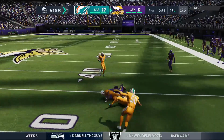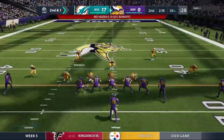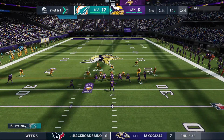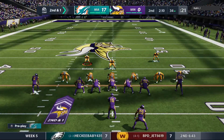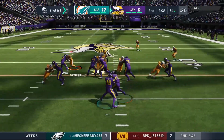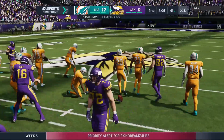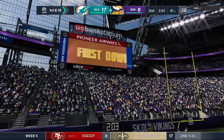Here's a throw to his running back. It's complete. And this will leave him a yard short. Nice pickup of 9 yards on 1st down. A gain of 9 brings up 2nd and 1 at the 34-yard line. Running from the shotgun with Madison. That's good for a Minnesota first down.